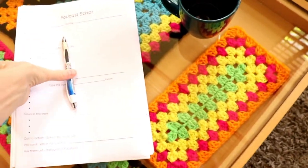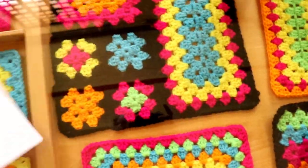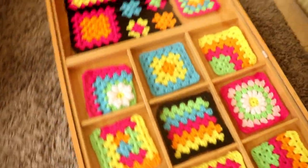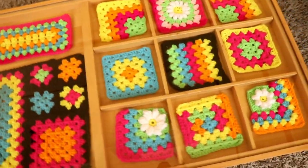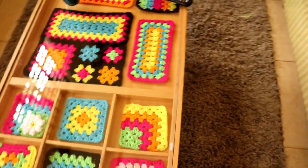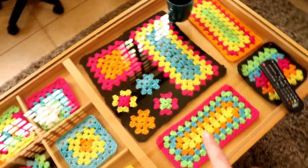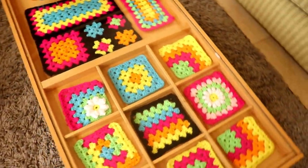This is where my Granny Mayhem is sitting these days, in this lovely coffee table. So I took out all my hooks and things and notions and put in Granny Mayhem, which I'm loving. I'd like them all edged in black like that. And I want a big one joined over here, but of course I'm going to film it. We're not filming this, but I'm going to totally be filming what I make a big one for over here. And so that's where my Granny Mayhem is hanging out.